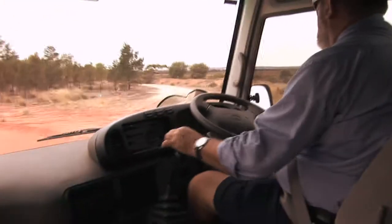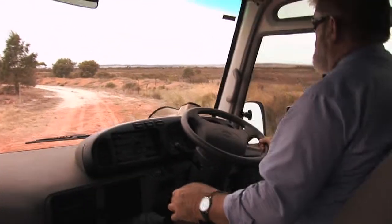Which way did you get the last lot of rain? It's 30 mil out here. Seems to be pretty consistent, about 30 mil everywhere. Yeah. Or 32 in normal. Yes.